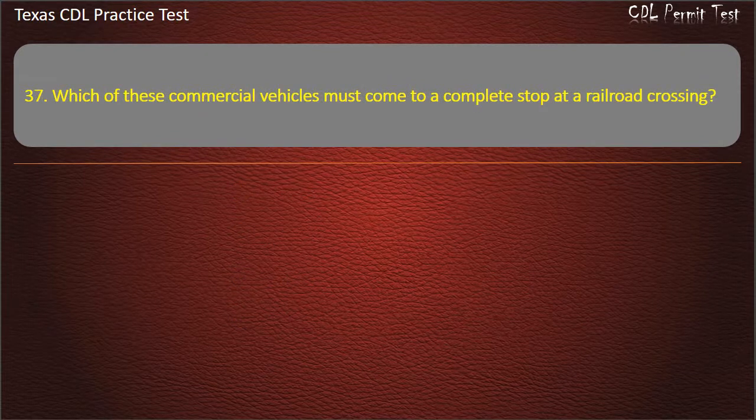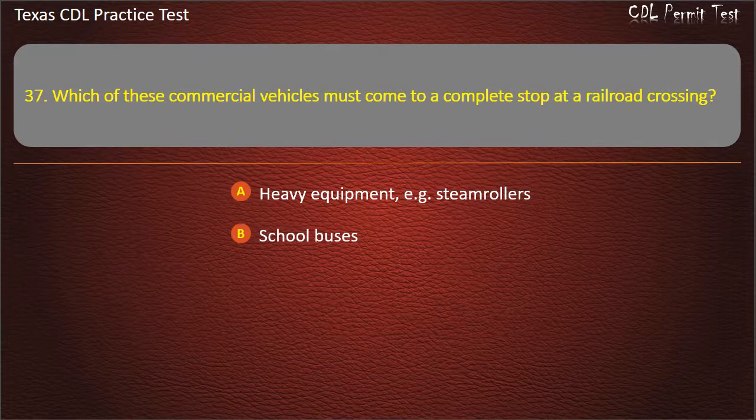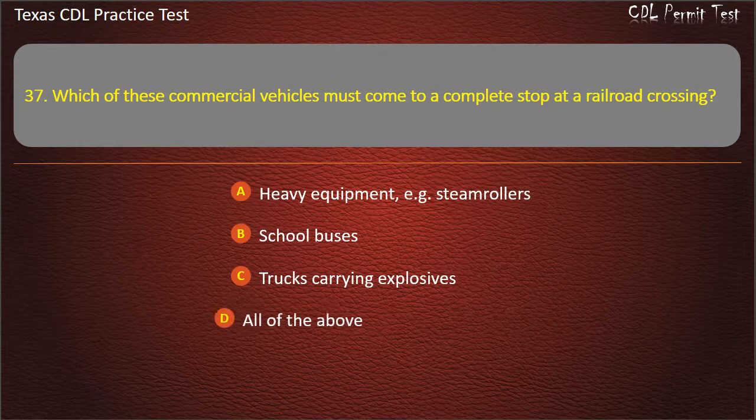Question 37. Which of these commercial vehicles must come to a complete stop at a railroad crossing? Heavy equipment, for example steamrollers, school buses, trucks carrying explosives. All of the above. Answer. All of the above.